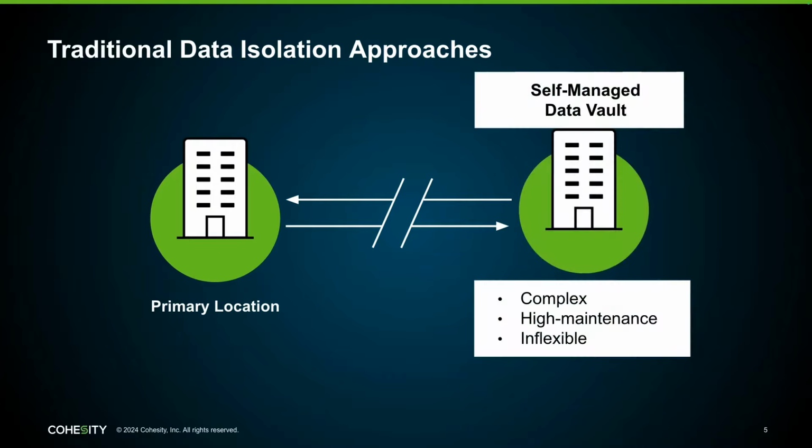And then the second approach was creating a self-managed data vault, where you'd create an offsite copy. You'd have your network kind of up and down depending on when you wanted to protect the data and then recover it. But these are very complex. They're very hard to maintain. It's usually you building it with scripts around it, and they weren't very flexible.